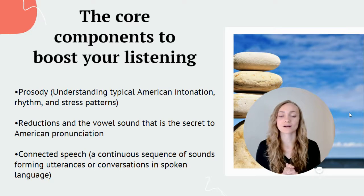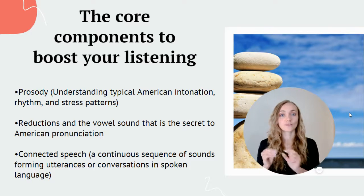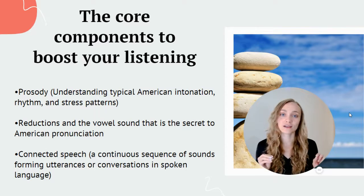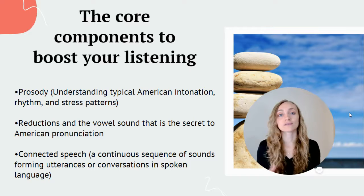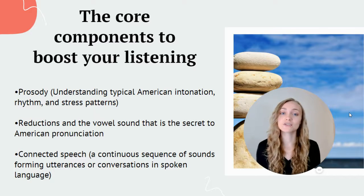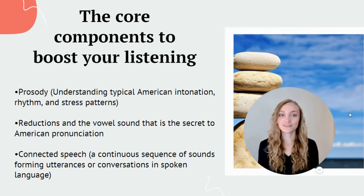And we're also going to talk about connected speech, which is a continuous sequence of sounds forming utterances or conversations in spoken language. So we'll go into all of the details of connected speech later, but this is where we are actually linking words and sounds together in a different way rather than separating each individual word. So we'll talk about what the most common rules are for connected speech so that you can know what to listen for and even use them yourself if you would like.